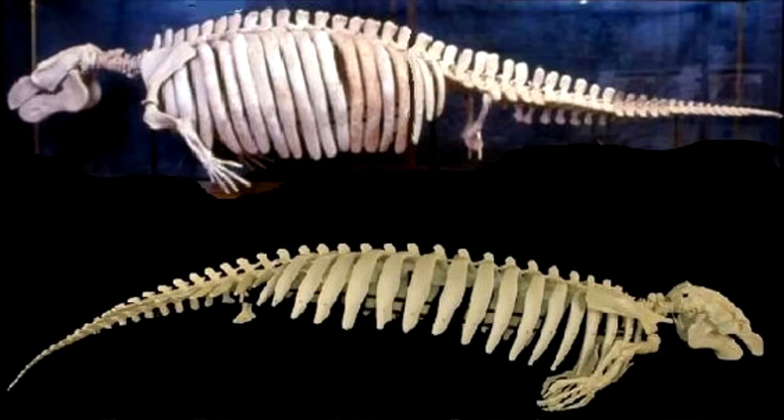And looking at the skeletons of both manatees and dugongs, one of the more obvious features we see is that both have vestigial hind limbs. Now, why would they have hidden hind legs unless their ancestors used to have legs? And when we look into the fossil record, that's what we see.